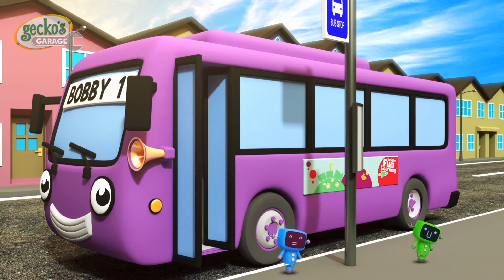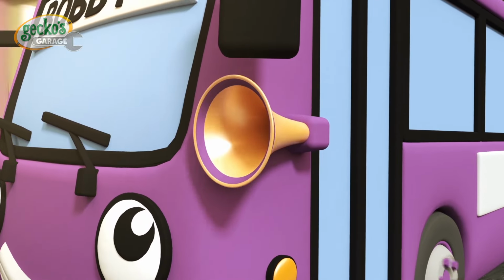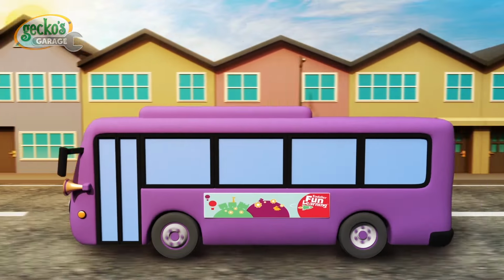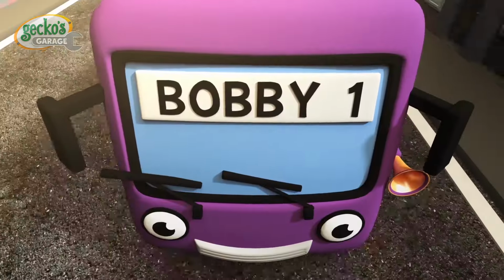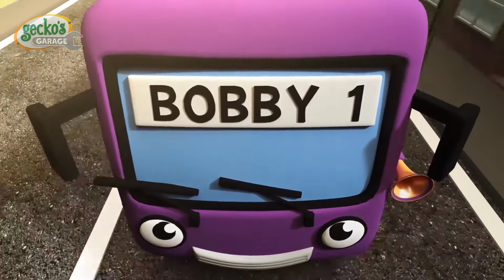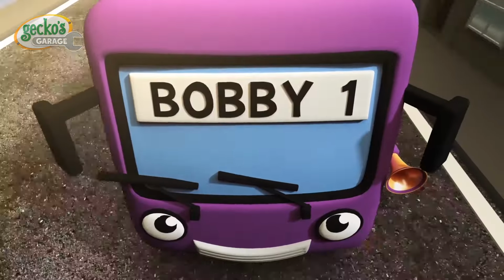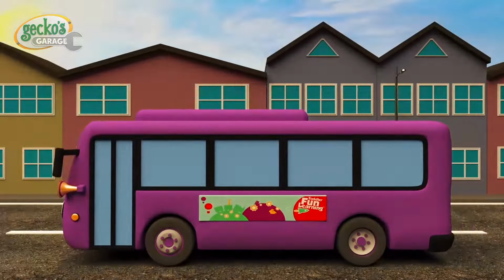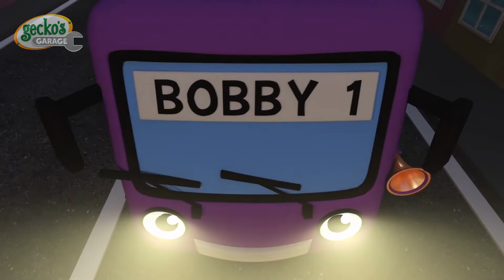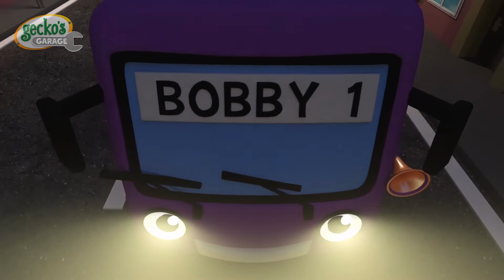The horn on the bus goes beep, beep, beep, all day long. The engine on the bus goes brum, brum, brum, all day long. Go, Bobby! The lights on the bus, they light the way, light the way, light the way. All day long. One more time.